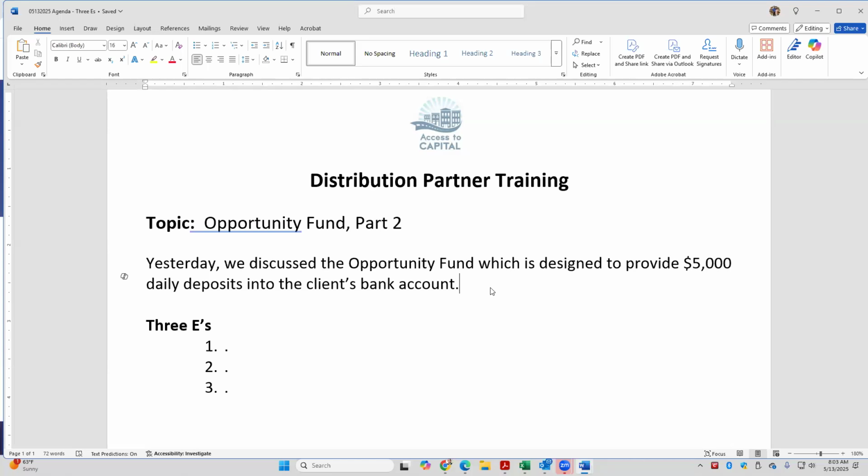Do we just sit back and not show revenue, not show profitability? That wouldn't be recommended, because what do we know? There are the 3 C's when it comes to lending: collateral, credit, and then capacity, otherwise known as cash flow. So the opportunity fund meets their need for capacity or cash flow during that interim.